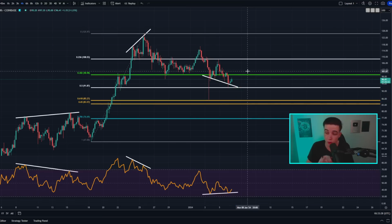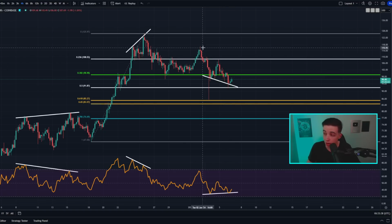And as for short-term resistance, we could find some resistance at around $99 approximately. And above that, we have more resistance at around $108. And above that, we have more resistance at around $116.